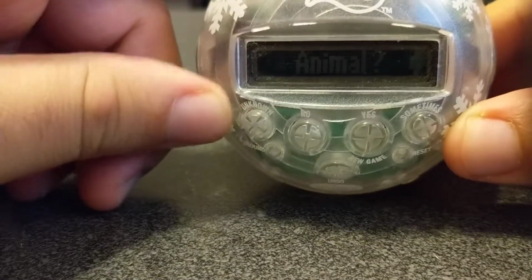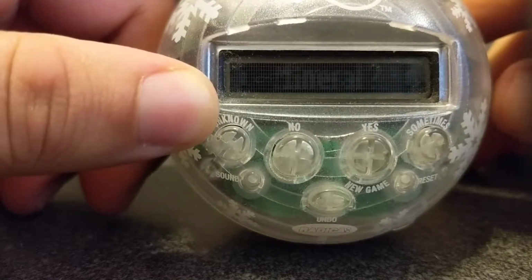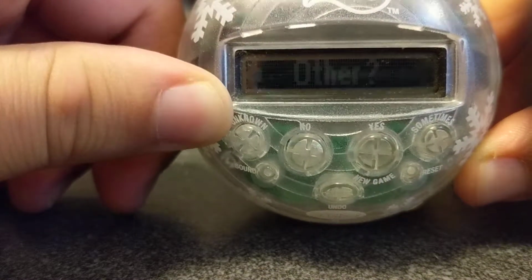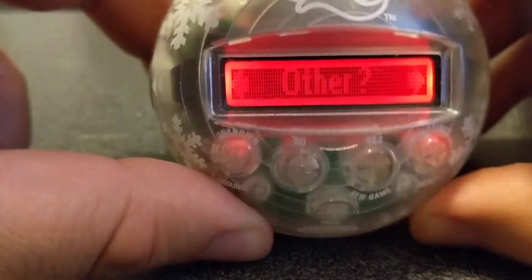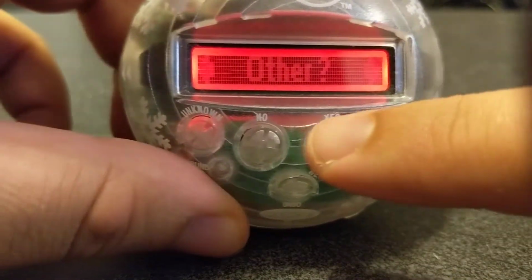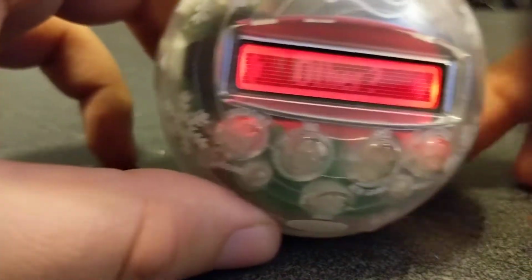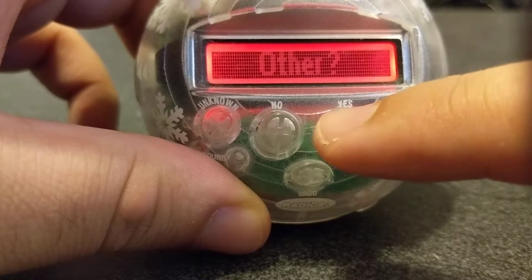So let's see what our categories are so we get an idea. We got animal, vegetable, mineral, and other. Other could be a lot of things. So let's say this is a ceiling fan. We'll do the other category and we'll even flip on the backlight. So we're going to say that this is in fact an other thing. For the first question, unknown. I don't know if it'd kick you back out. Other. It's definitely not a mineral or a vegetable or an animal.